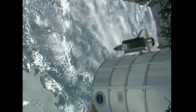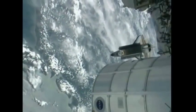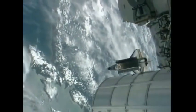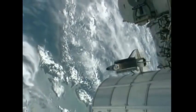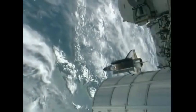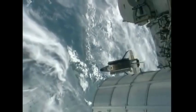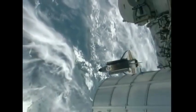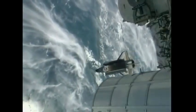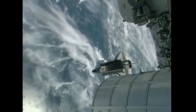Endeavour, Houston, on 2 for radar acquisition. Go ahead. Mark, we need you to check your config on A1 upper, please. We see a couple switches out of config. Okay, just call them up to us, Houston. KU power to standby. Got it. Okay, it looks like you're in a good config now. All right, thank you.